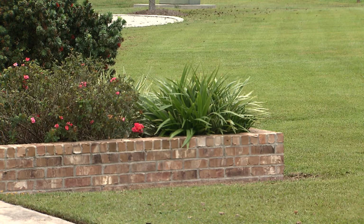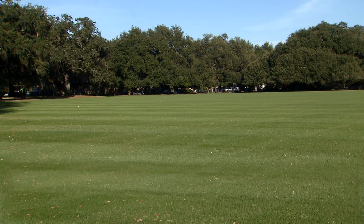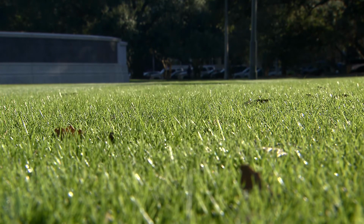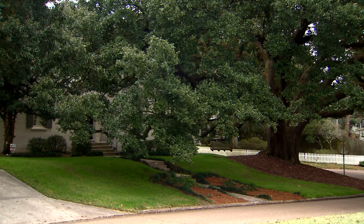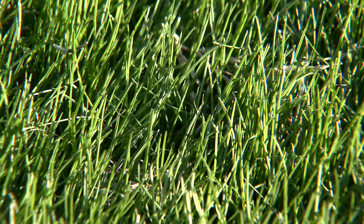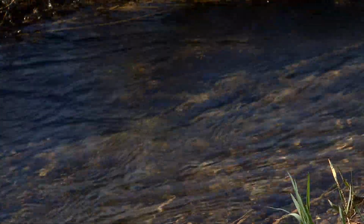Overuse of fertilizers on lawns and turf can cause stress on environmental systems while harming grass and wasting money. AgCenter researchers have compiled various resources, like a handbook that explains how to properly apply nutrients. In other words, we want to keep it in the yard, or we want to keep it on the fairway, or we want to keep it in the rough. If we can do that, we save them money, and at the same time it prevents that stuff from getting into the environment, running downstream, and then turning into a problem in lakes and rivers.